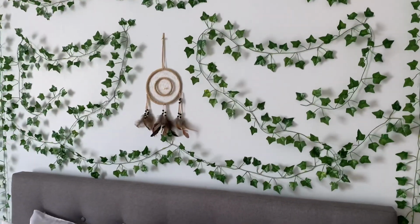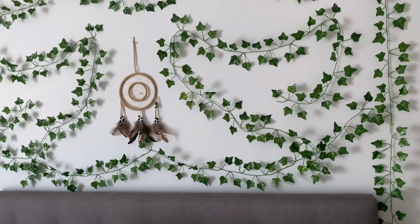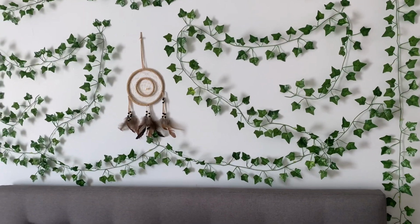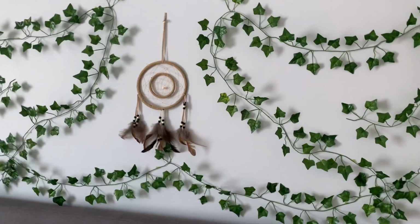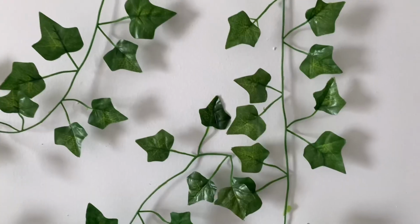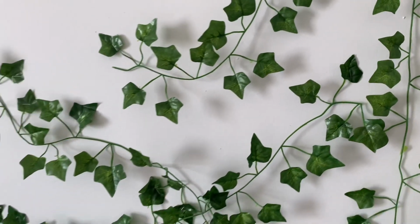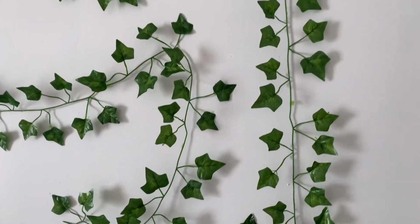Before, the space above my headboard was just really bland. My room is very white, and I felt like it was just too much white. I had my dream catcher already here. This dream catcher was a gift, so I don't know where it was purchased. I love these vines. I feel like it added a really nice touch to my bedroom.